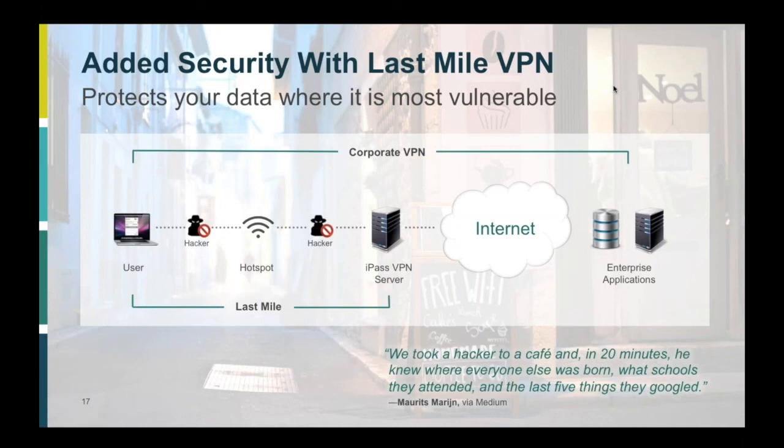Now, if you don't have a corporate VPN for your Android and iOS clients, and you only have corporate VPN for your Windows platforms, then yes, you can use those in conjunction. So the Android and iOS would connect last mile VPN through iPass, and your Windows laptop users would connect to the corporate VPN directly back to your corporation. Hopefully that answers your question.